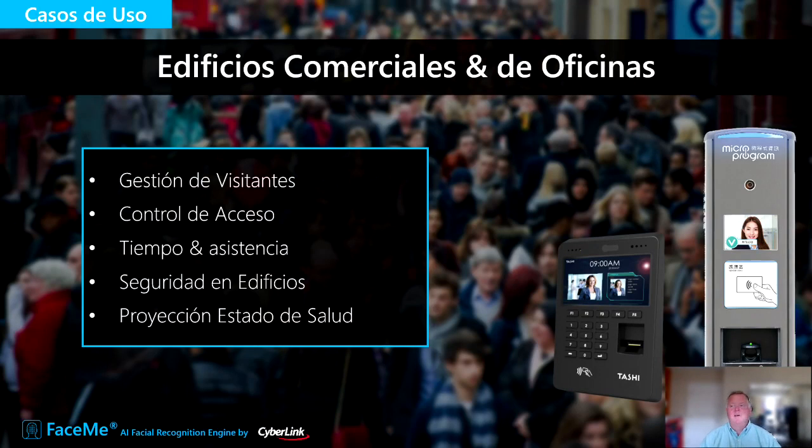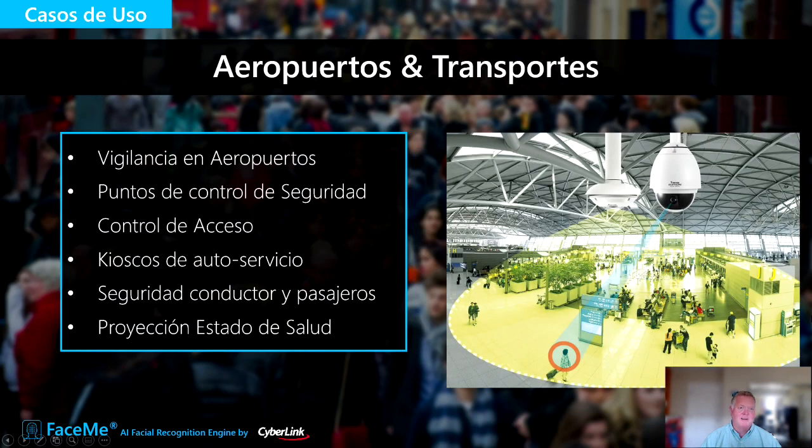Okay, now I'll go quickly through a few use cases. So the first one is how FaceMe can be useful to commercial buildings. So in that case, it can be helpful for visitor management, access control, time and attendance, building security, and health screening, all through devices that are either built in kiosks or IoT devices or a computer with a camera.